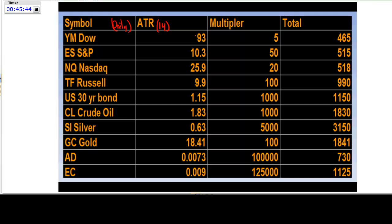The Dow moves about 93 points a day. The multiplier is how much a point is worth, so that's $5. And you're going to make or lose $465 a day. Now, does anybody in here believe that you're going to be able to get all 93 points out of the Dow every day? You know you're not. What would be decent? If you could get half of this range, would you be happy? Yes. If you could get three quarters of this range, you'd be super wealthy, right? So if you can get half the range of these stated values, you're doing really good, okay?